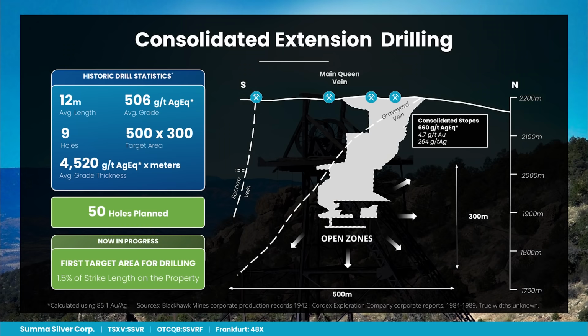Where 9 holes averaged 12 meters of 506 grams per ton silver equivalent. Now, hey, we can't use those in a quote unquote compliant 43-101 resource estimate, but what they do give us is the perfect roadmap to step up and start drilling right away and building ounces right away. So that's really what we've started now.